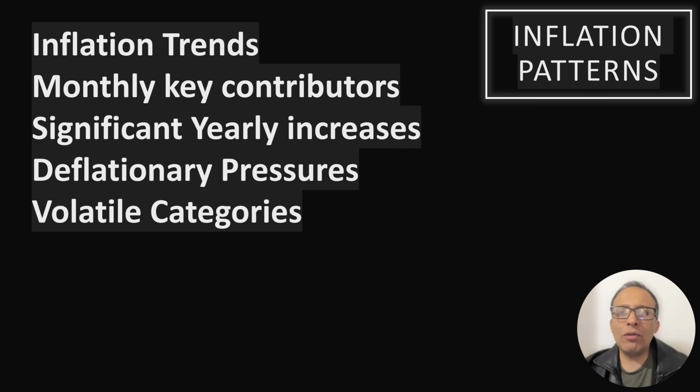So let's decode the latest inflation patterns. In April, the overall CPI showed a slight decrease in monthly rate from 0.4% in March to 0.3%. This indicates a potential slowdown in inflation with the yearly rate at 3.4%.